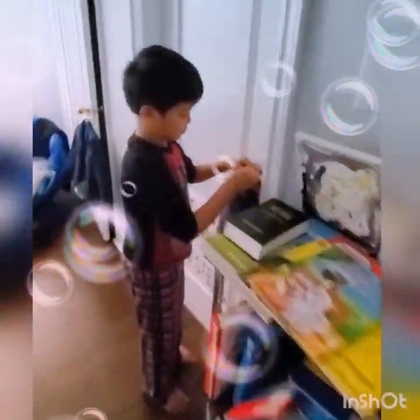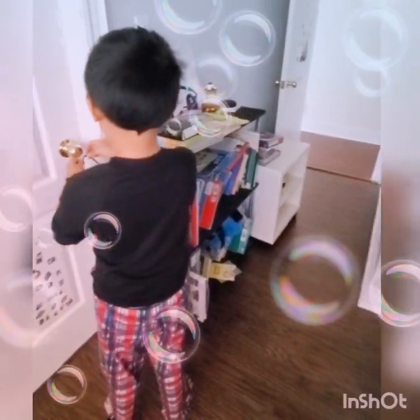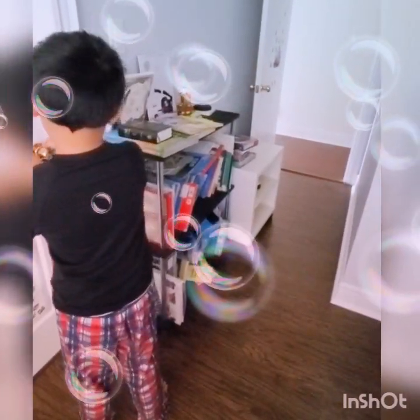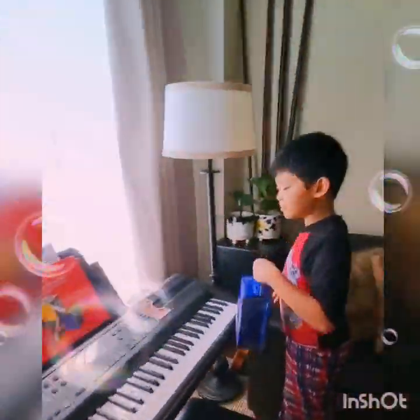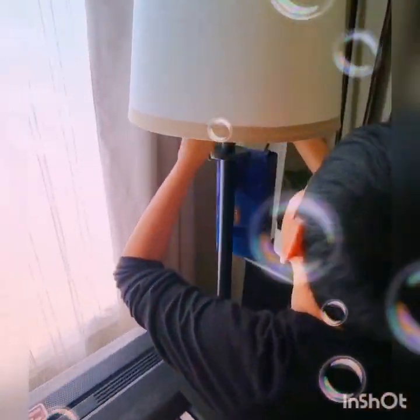I think we should hang it. I touched the wall. It didn't. Okay. Maybe let's more sunny. Let's check downstairs. Oh no. Okay. Maybe we can hang it here. Right here. Hold on. Okay. Should we go up here?